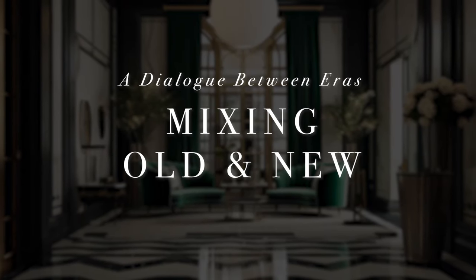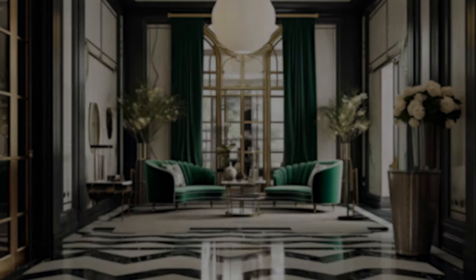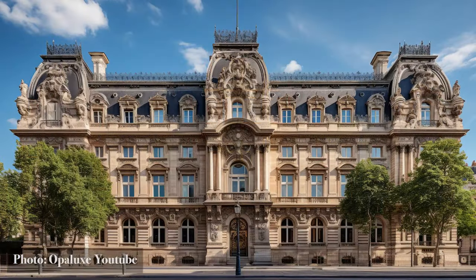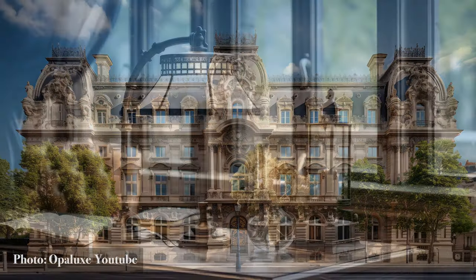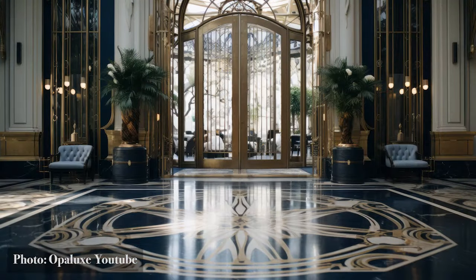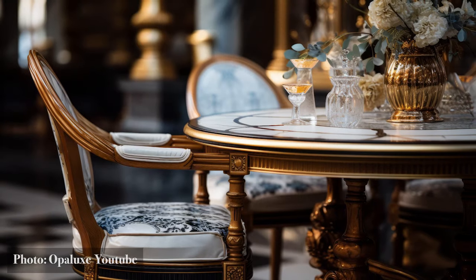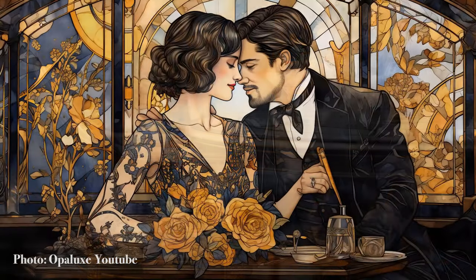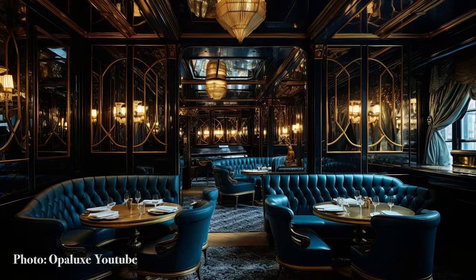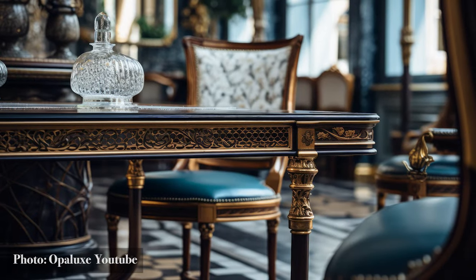A dialogue between eras, mixing old and new. In this segment, we delve into a defining characteristic of modern Parisian Art Deco revival style, the compelling contrast between old and new. This design approach plays a critical role in crafting spaces that are not only aesthetically intriguing, but also rich in depth and character.